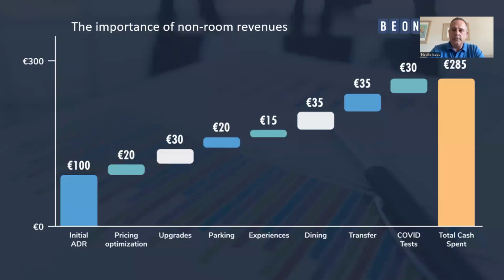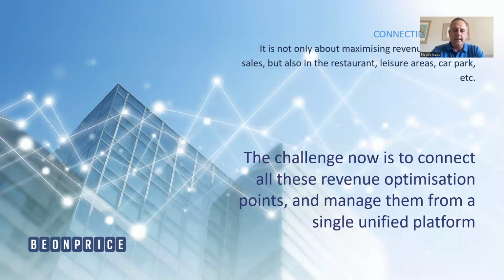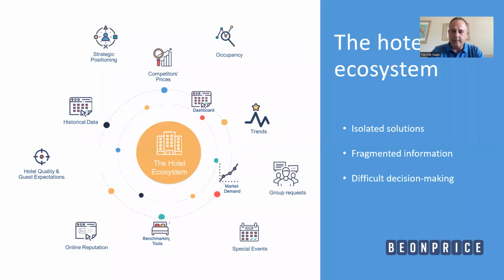This leads me to the other crucial point here: if you want to start thinking about total profit management, the challenge is, how do you connect the dots between all the different revenue streams? How do you connect the dots between all the tools that you're maybe using? And how can you have an integrated strategy where every element of the customer journey is managed to produce a total revenue contribution and a total profit contribution that maximizes your income from your assets?